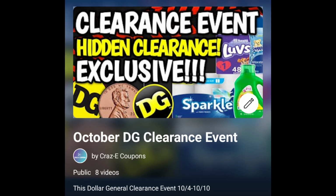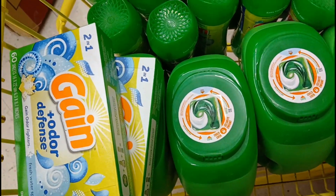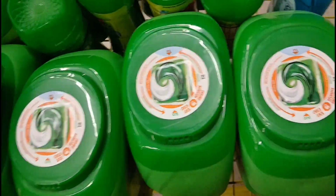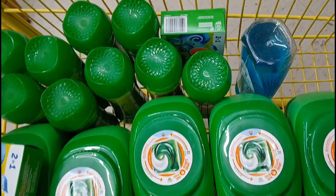Alright, now we're going to talk about some run deals because today at Dollar General we have brand new items joining this clearance event. Now guys, the clearance event does not end until Thursday at closing time. So you do have until then to get in on these deals, but let me go ahead and warn you, the shelves will be cleared. So if you want to get in on these deals, you're going to have to run today ASAP.